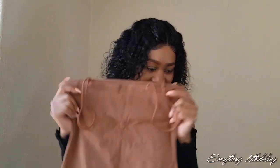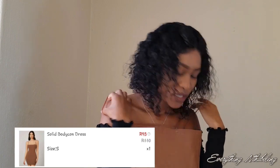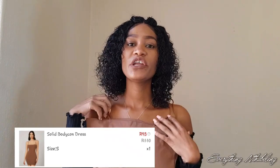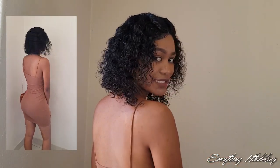And the next outfit is this, guys. This is my favorite color. If you know me, you know I love this color with all of my heart. It's called a solid bodycon dress. It was 110 rand and I got it for 93 rand, guys. Let me try it on for you. This is how the dress looks, guys. It's also in the size small.